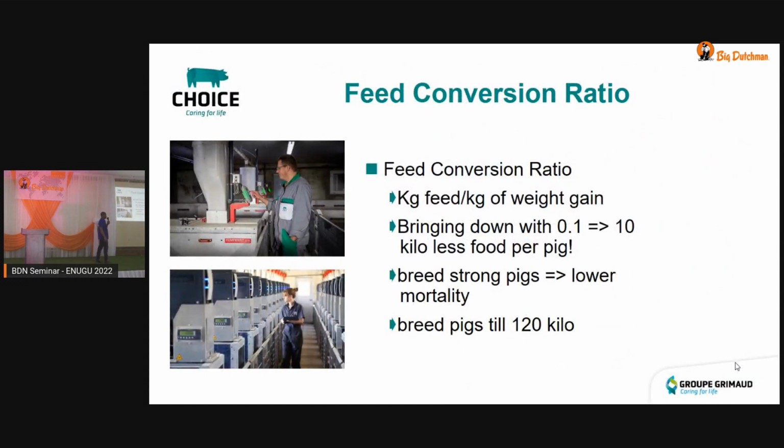The feed conversion is very, very important and vital. Why? Because we all know, and it's evident, that a minimum of 70% of your cost is nutrition. So your feed must be of quality. And what we bring to the table is the genetic potential to convert as little feed as possible into as much meat as possible. This is what we offer farmers.